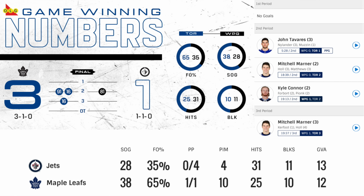And in the third period, a lot of back and forth, but then with 23 seconds remaining in the period, Mitch Marner scores the empty netter with Kerfoot and Hall on the assist, making it 3-1 Toronto, and Leafs for the win! Let's go! 1 of 3 games!